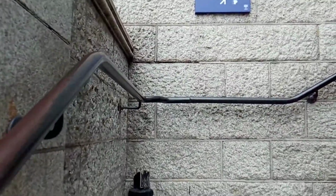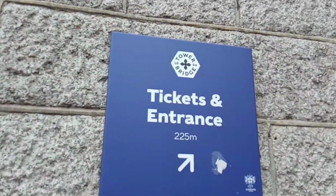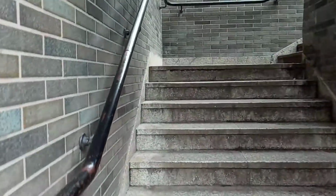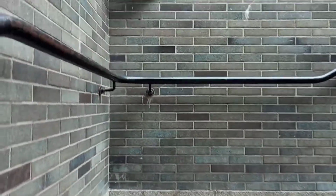Tickets and entrance, so tickets and entrance here. Look at that. Let me see. You see the stairways is so narrow.